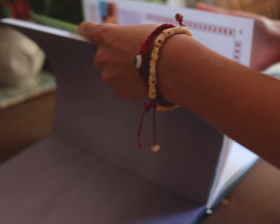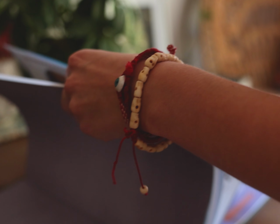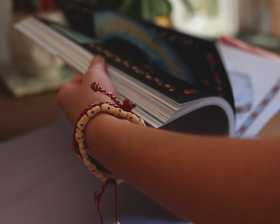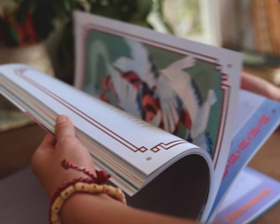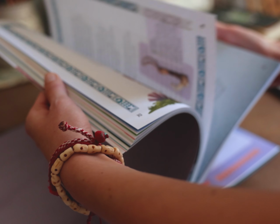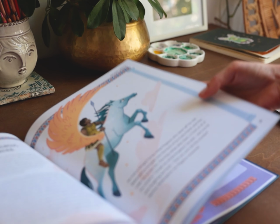This, for example, I know that all of you will be familiar with. I want to find it. I'm really loving the book. This is the first time I'm seeing it, and it really looks amazing. I'm looking for one particular story, which is this one.